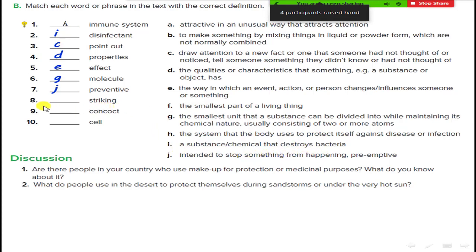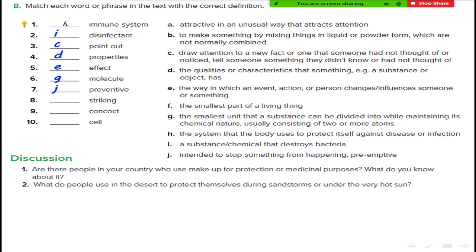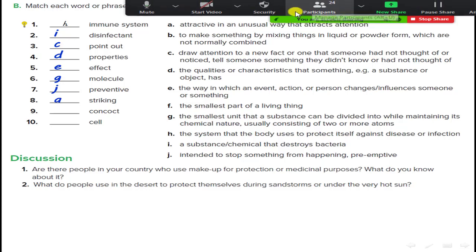And striking. Okay, Ahmed Nasser. Striking means attractive in an unusual way. Yes, attractive. And concoct. Concoct. Yes.